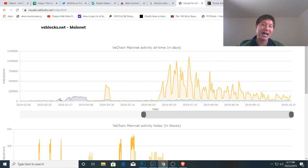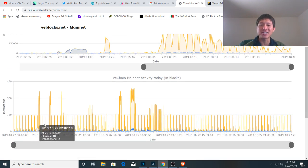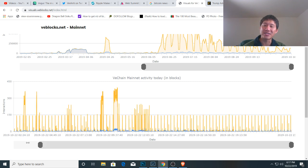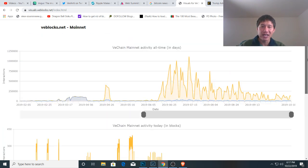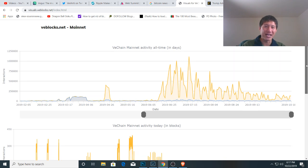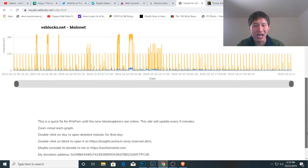So you can see how the transactions are progressing, and down here you can see a daily view, which is really, really cool. You can also expand or contract this one as well. You can see what times of the day most of the transactions are coming through, and when the VeThor is being burned. Now they don't have the VeThor burn listed yet, but I'm betting they'll have that within the next few weeks. They're definitely working on this before they release it officially, and I'm betting it'll have a lot of new features.